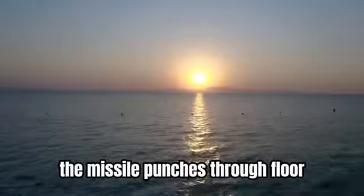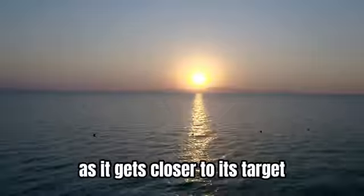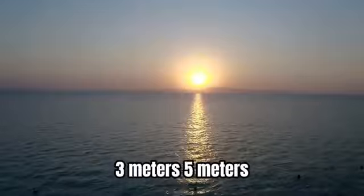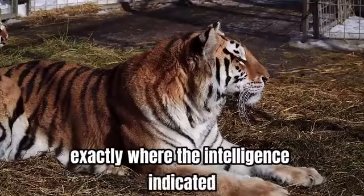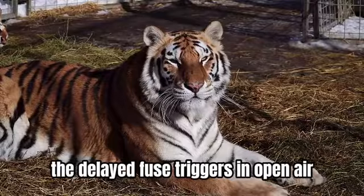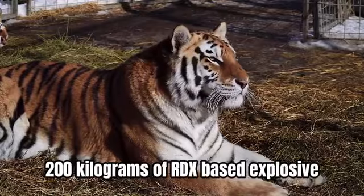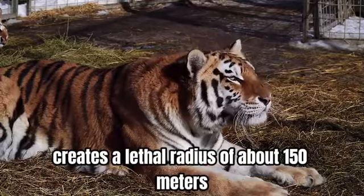The missile punches through floor after floor of the command building as it gets closer to its target. The onboard accelerometer counts the distance: 3 meters, 5 meters, 8 meters, at a depth of 10 meters, exactly where the intelligence indicated the command bunker would be. The delay fuse triggers. In open air, 200 kilograms of RDX-based explosive creates a lethal radius of about 150 meters.